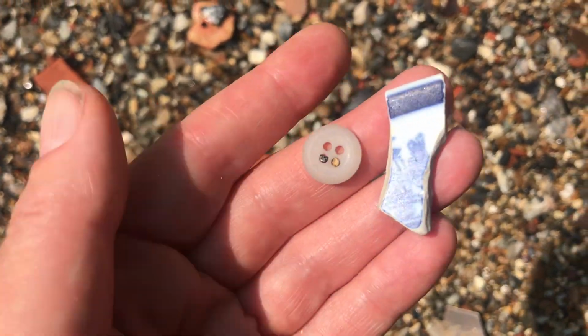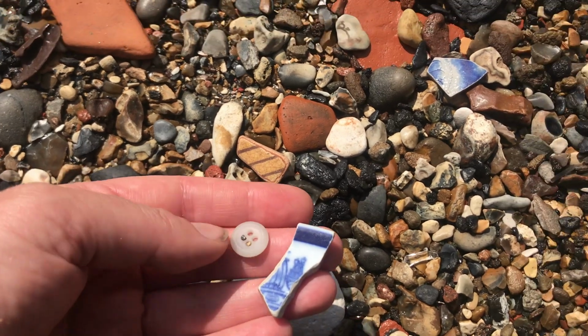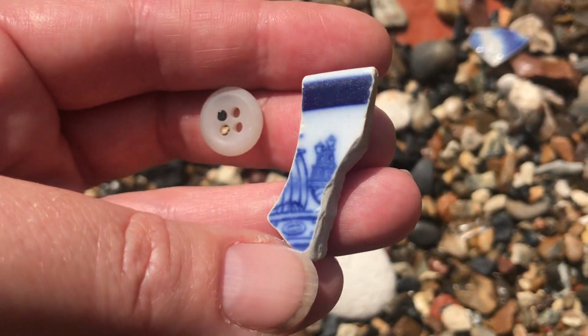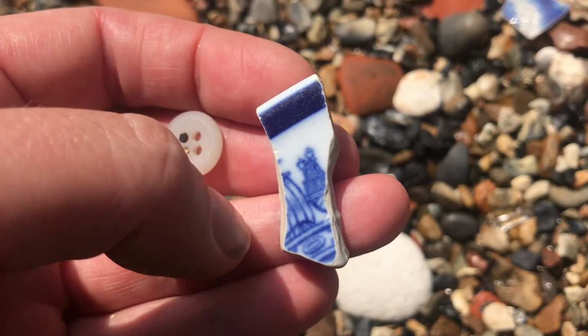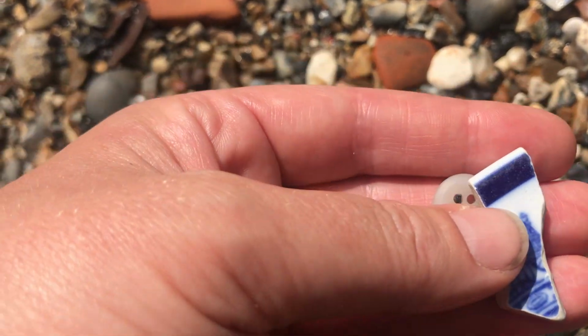Here we are, a lovely little smattering of standard finds. So, in this area where I'm just walking across to another area, got a little plastic button. This piece of transferware, but look at that detail on there. It looks like a vase on top of a mantle or something. Is that a bird cage or? Yeah, that's quite a tantalising little piece.